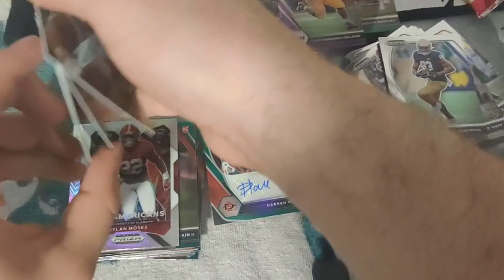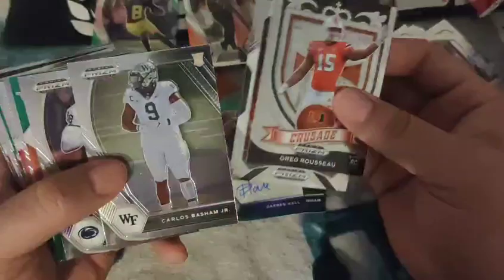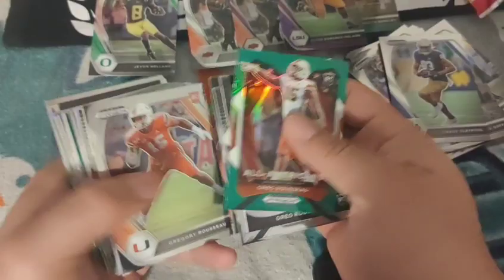Not bad. Not bad, guys. Love this product now. I'm in love with this product. Rousseau. How many times did we get Rousseau? Man, we must have pulled him three times. There's Rousseau. Another one.